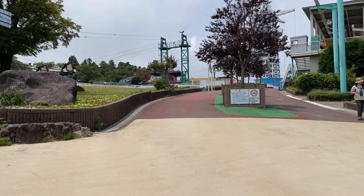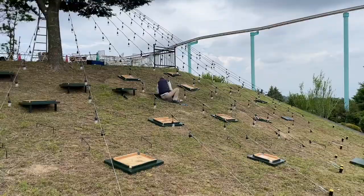So I think there is no admission to get into the park. It's free to walk around, but if you want to ride something, then you have to pay for that. I don't know if I'm going to ride anything today, but I probably will.